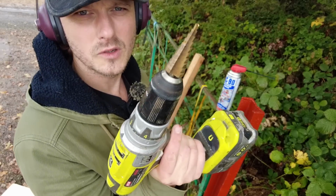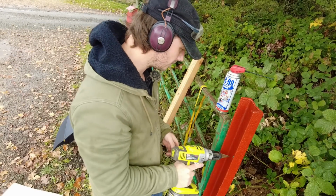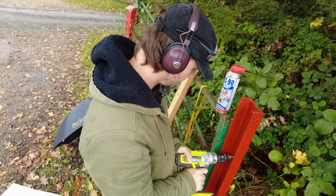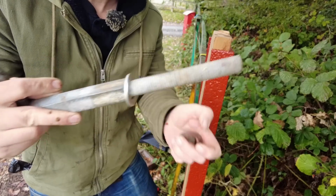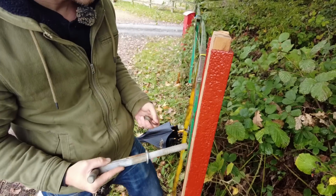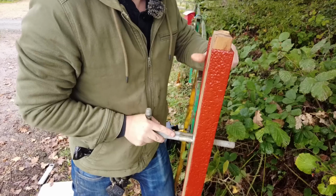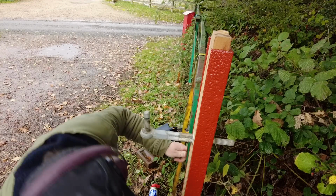I'm going to go for my step drill bit now. This does up to 22. I've got another one just in case this goes wrong. I'm going to go with a washer this side and one the other side. Hopefully it's lined up properly. I didn't check it before I started recording. Honest.